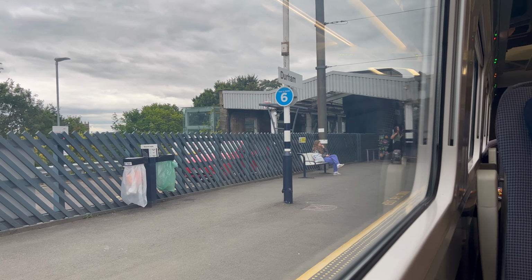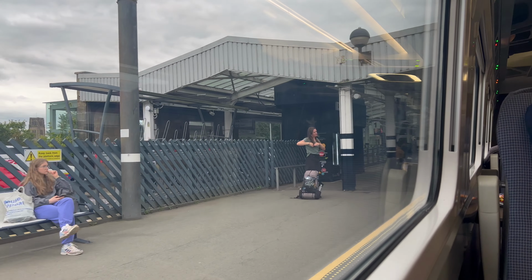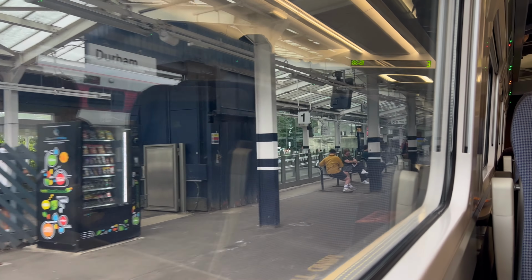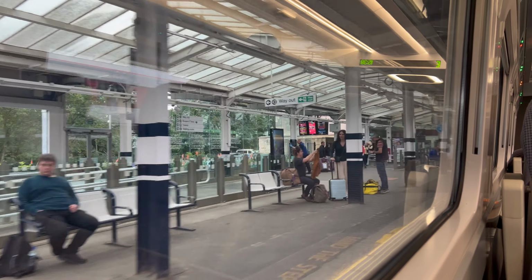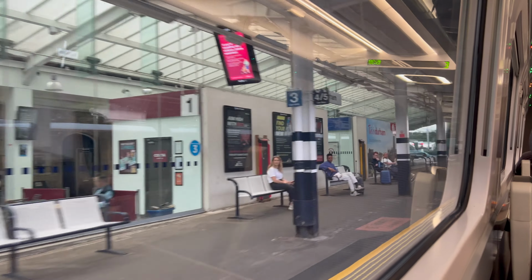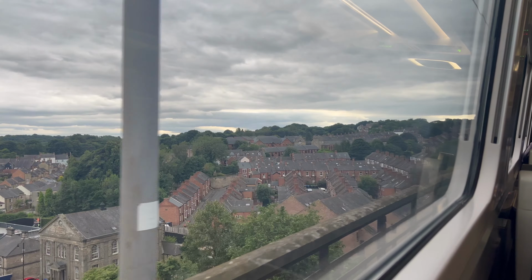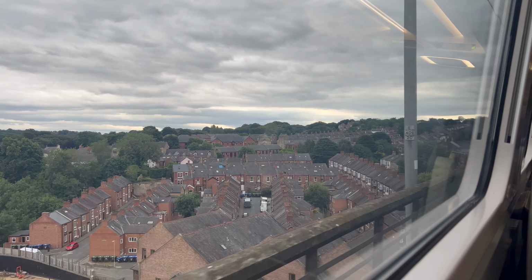So we're now leaving Durham, and a host has just boarded. Interesting. Very interesting. So we might get some drinks now. Ho ho ho. The speed increase on overhead is quite good on these 800s. Definitely. Just not diesel. It's a bit slower on diesel.